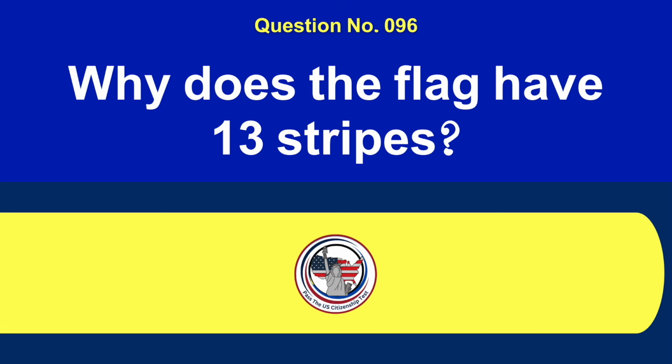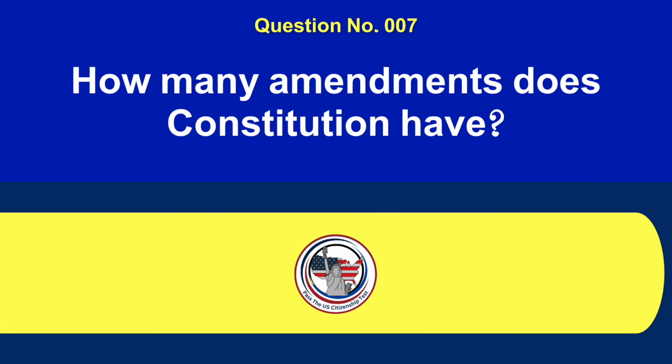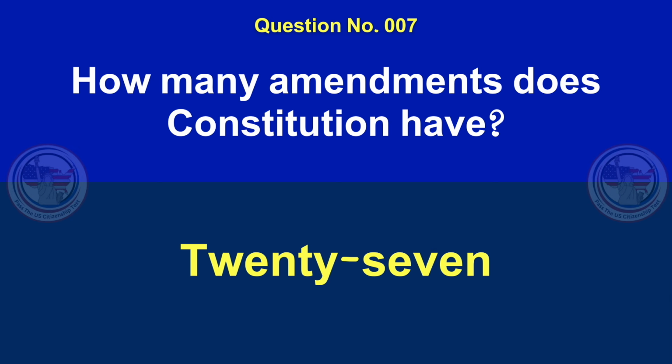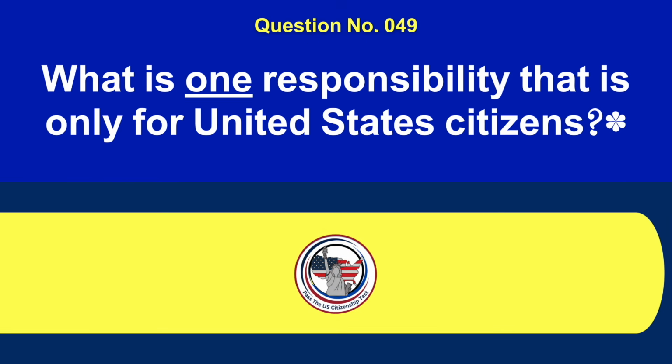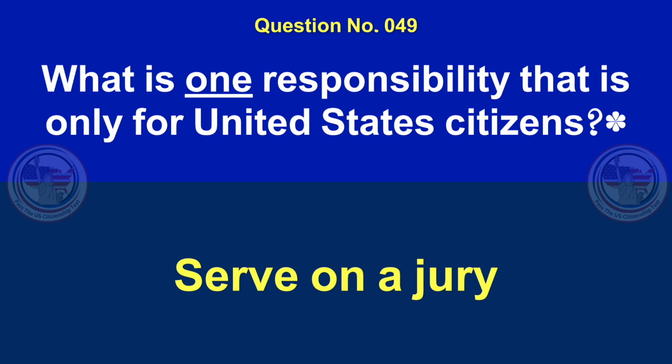Why does the flag have 13 stripes? Because there were 13 original colonies. How many amendments does the Constitution have? 27. What is one responsibility that is only for United States citizens? Serve on a jury.